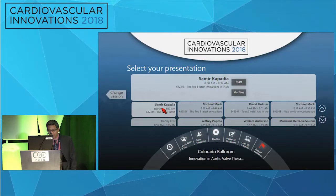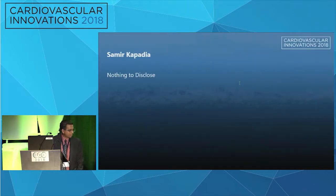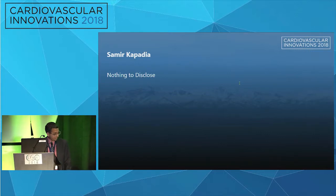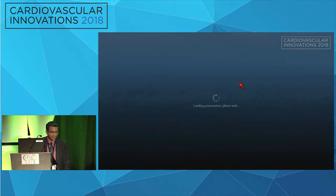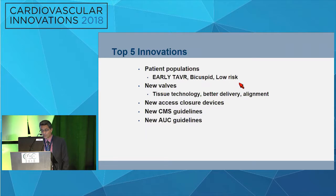So the first innovation I thought we would say is there are more surgeons interested in TAVR compared to cardiologists. That is one of the most important things that has happened over time, and we are very happy and proud of it. So that is a very important innovation. I'm not going to talk about that.